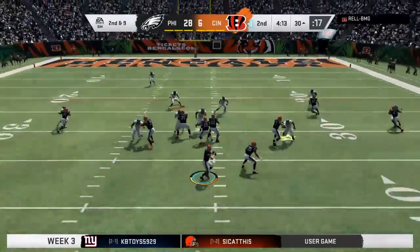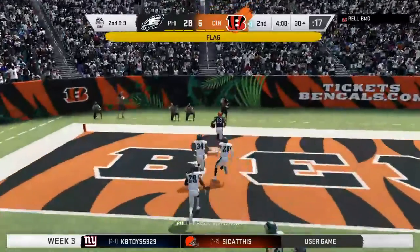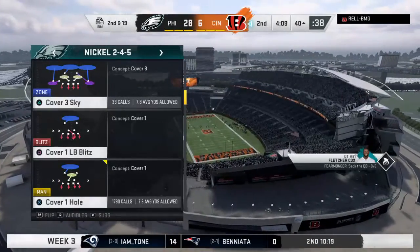24. Ready? To throw on 2nd down. Copeland. He's going to air one out. And this is caught for a touchdown. Now hold everything here. Flag in the backfield. This one might be coming back.